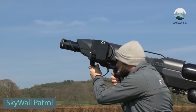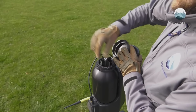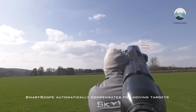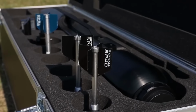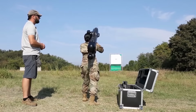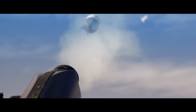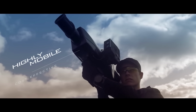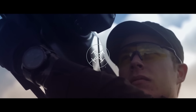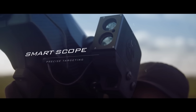Check out an interesting solution to counter UAVs from the British company Open Works Engineering, a Skywall Patrol grenade launcher with various ammo options. Consider the SP-40 and SP-90 drones. The SP-40 captures and parachutes the drone within a 120 meters range. On the other hand, the SP-90 has a 200 meters range, but lacks parachuting capabilities, causing the drone to crash. Both utilize grenade launchers with intelligent software for acquisition, tracking, and firing adjustments. These functions are seamlessly powered by a pneumatic system.